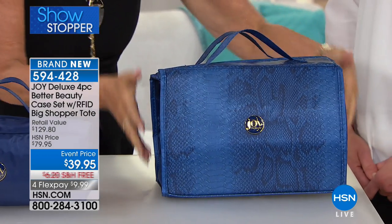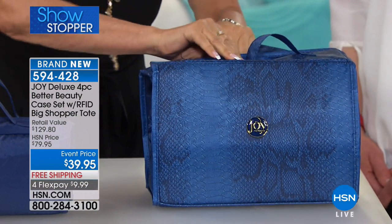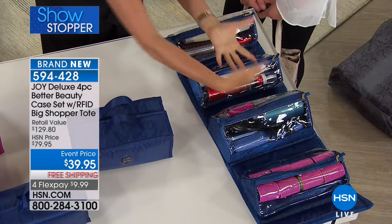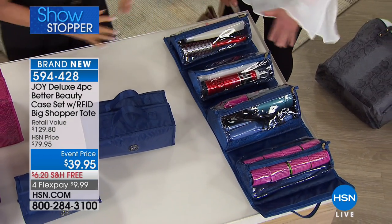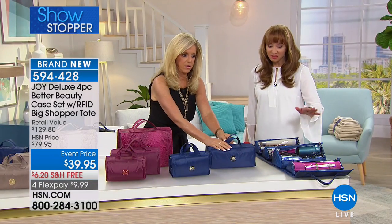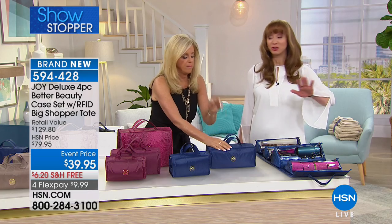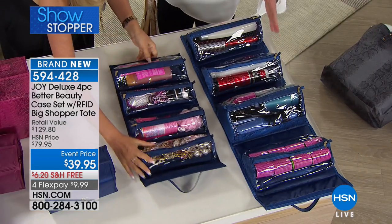This will match your beautiful Nautic Navy towels when you see them at midnight. And then when you're ready every morning, I just go like this, and I've got everything on display. But really, like you said, Joy, graduation, kids are going off to college. Moms and dads across America are taking the whole bathroom with them, whether they're in a dormitory or a campsite, you name it.